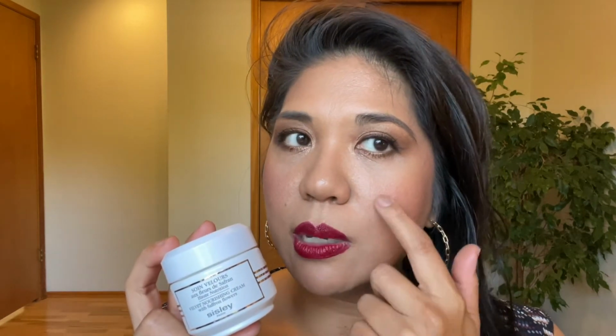This is the Sisley Velvet Nourishing Cream with saffron flowers. And my esthetician recommended this to me probably 3 months ago to start building up my skin layer here, because it had looked like it had been damaged, and that was because of the rosacea. I don't think there's collagen in here, but it's just really nourishing. I think there's something about this formula that really helps build up that lipid layer.